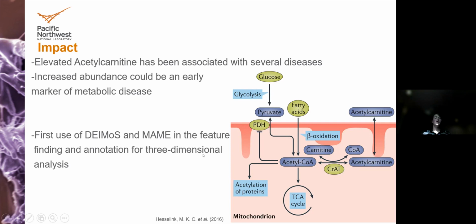Not only that, but this was the first use of Deimos and MAME, really in any peak picking, but especially in 3 dimensions where there's not a lot of validation for this 3-dimensional approach in metabolomics. It's been used in proteomics, but metabolomics is kind of an uncharted territory.